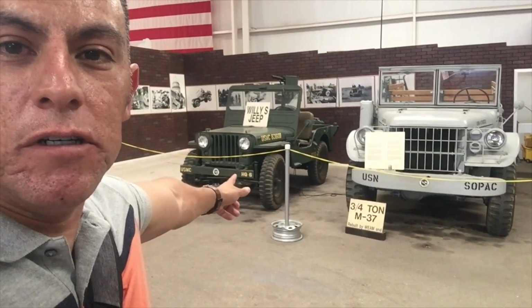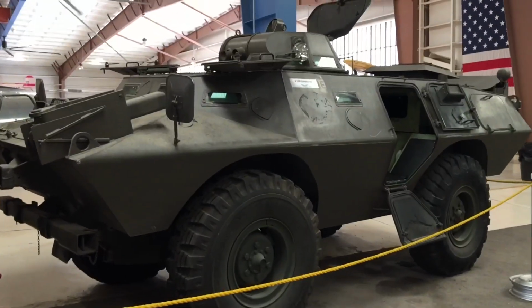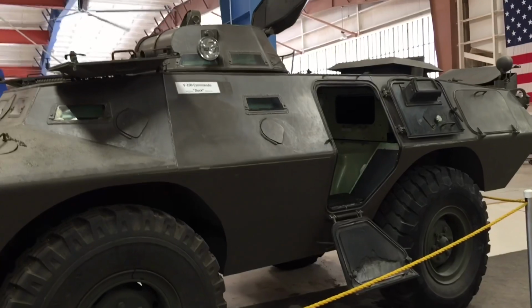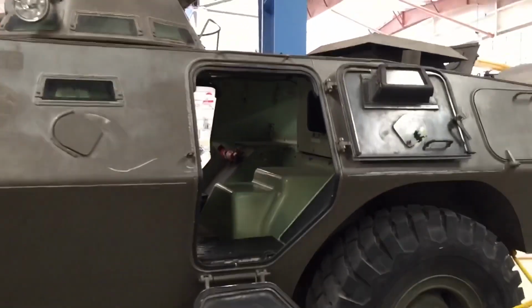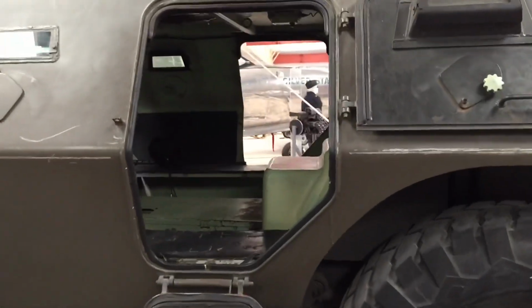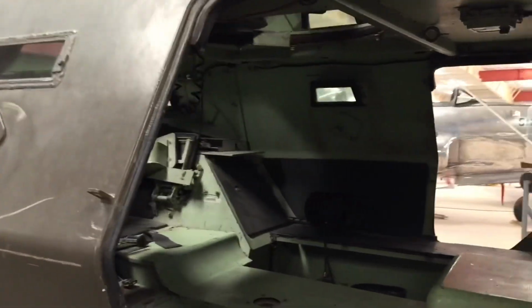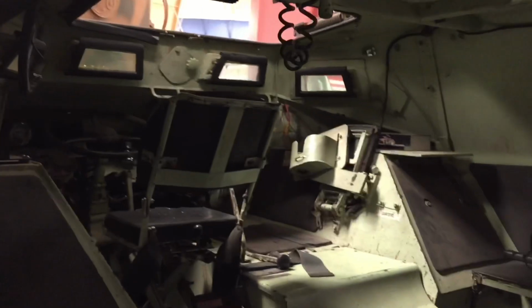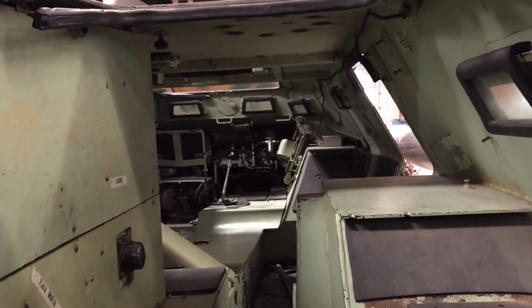Oh, check out these Jeeps right here. Oh, that's pretty cool. That's cool. Damn, check this out right here. V100 Commando Duck. Wow. You can go in the water. I wonder how deep it can go. That's pretty cool. Let's see if I can put my camera in there before I get yelled at by someone that works here. This is pretty cool, pretty neat. It's right here at the backside. That's cool.